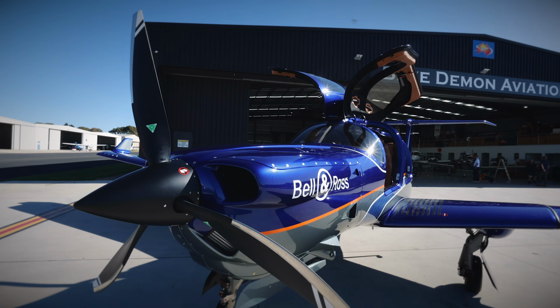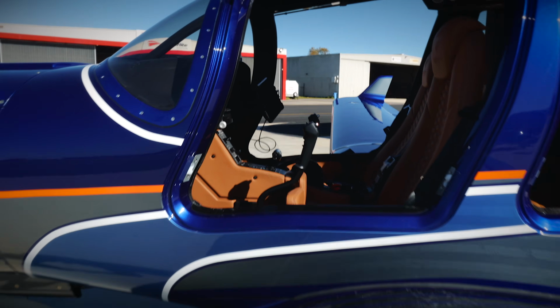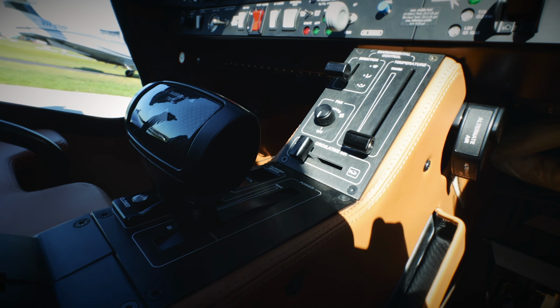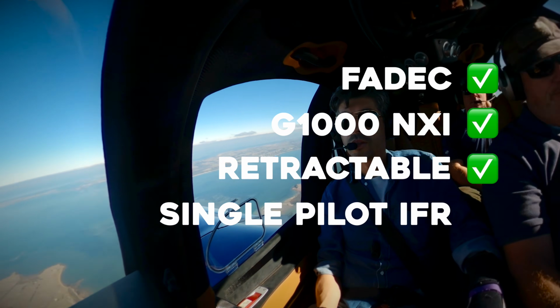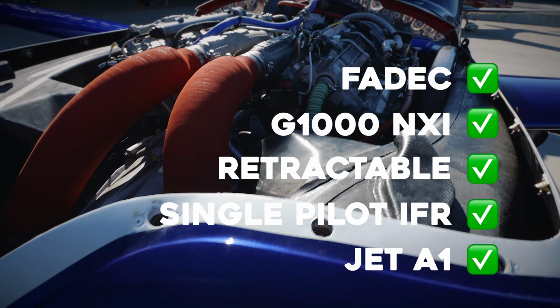This is the brand new Diamond DA50. It's the only one of its kind currently flying in Australia, and it's an aircraft with some very impressive features. It's got a fully computerized FADEC engine control, Garmin avionics, retractable trailing landing gear, it's single pilot IFR capable, and it has a Continental diesel engine that burns jet fuel instead of avgas.